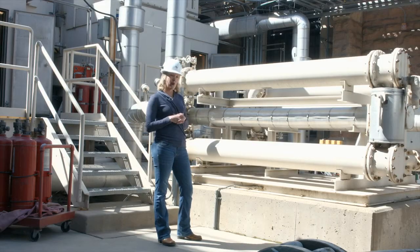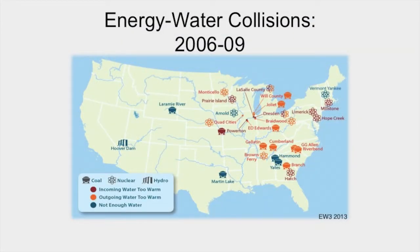Now, one reason that the energy water nexus, and particularly the water that we require for thermoelectric generation, has become so important in recent years is because of so-called collisions. These are times at which electricity generation at power plants has had to be either curtailed or completely shut off. And this has happened for one of three reasons. The first: if your incoming temperature, the temperature of the water coming into your power plant, is too warm, the efficiency of the power plant absolutely tanks. As a consequence, it's not efficient to generate electricity. You have to have that cold water. And in the case of a nuclear power plant, it's flat out dangerous to be bringing hot water into the plant. The second is if your effluent temperatures are too high.